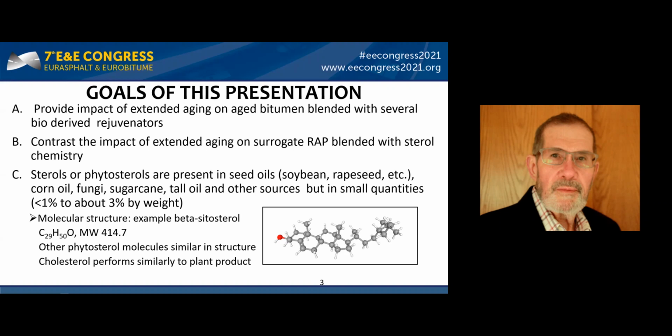Sterols or phytosterols are plant-derived from seed oils, oils from other plant sources such as corn or soybean, or tall oil, a byproduct of the kraft pulping process. Typically, these oils in crude form contain low amounts of sterol, generally in the range of 1 to 3% or 4% maximum.